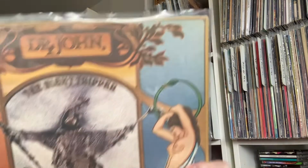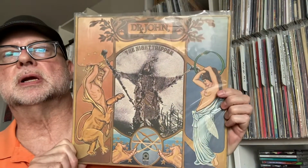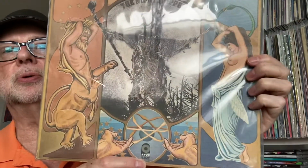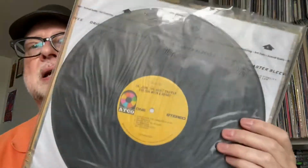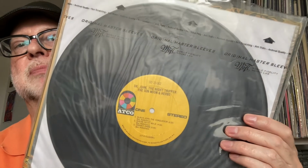And then we also have Dr. John, The Night Tripper. This is the Sun, Moon, and Herbs. All right. So there it is, the little Atco logo down there. And again, it's the yellow Atco label with the rainbow disc. So that's what most of my Atco labels are.